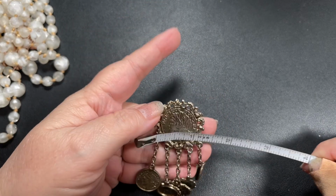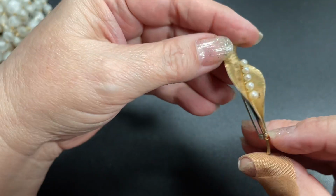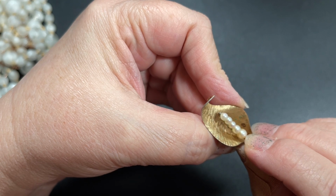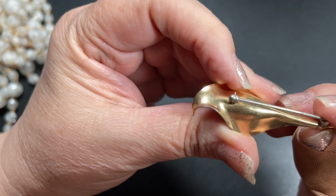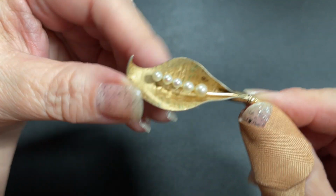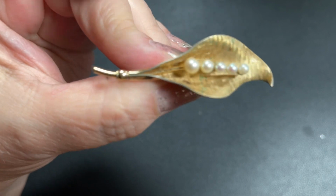And it is 3 1/4 inch by 1 1/4. Here we have a really pretty gold tone leaf with pearls. Feels like real pearls. So this is probably 50s. Needs to be cleaned. It has a little bit of smudge in it. Can we see? Definitely pearls. Let's see if it's magnetic. It is. So let's just say $9.